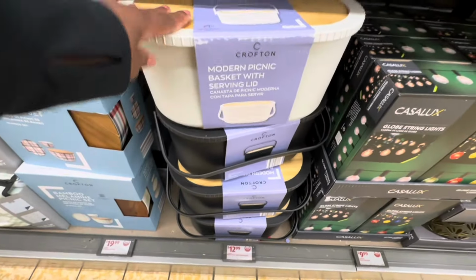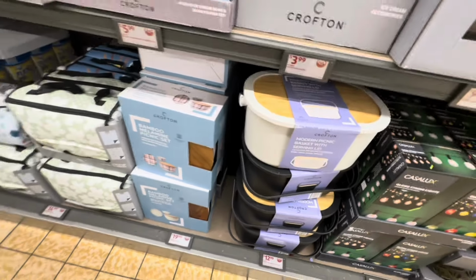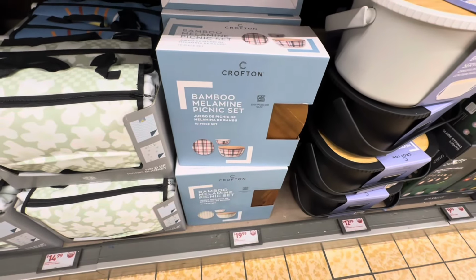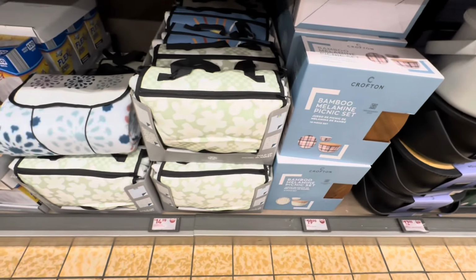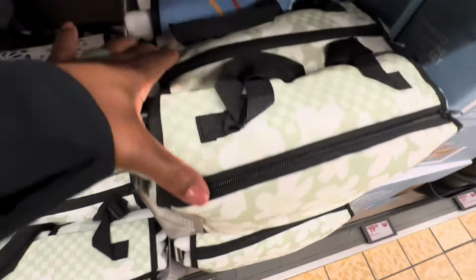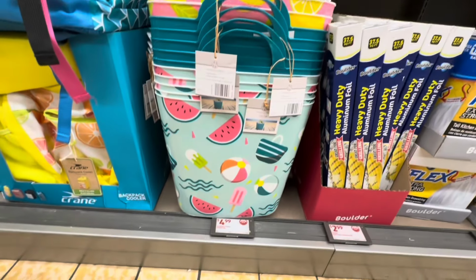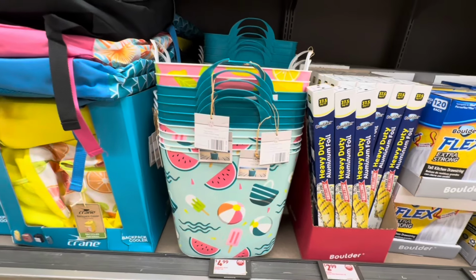Modern picnic basket with serving lid, $13 in black and white. Bamboo picnic set, $20. It is dishwasher safe and it is a 10-piece. The fold up picnic blanket, $15. One here. This is one. And that's one right there. Okay. The flexible tubs are $5. Beautiful colors. Oh yes, it says soft handles and great universal storage.